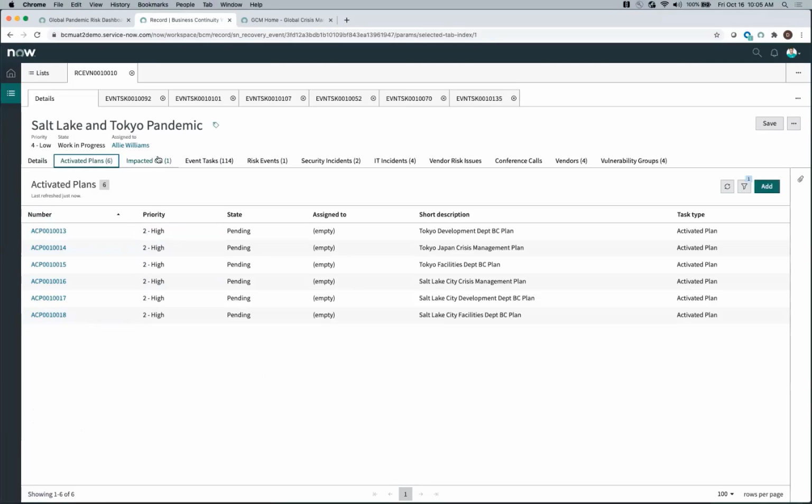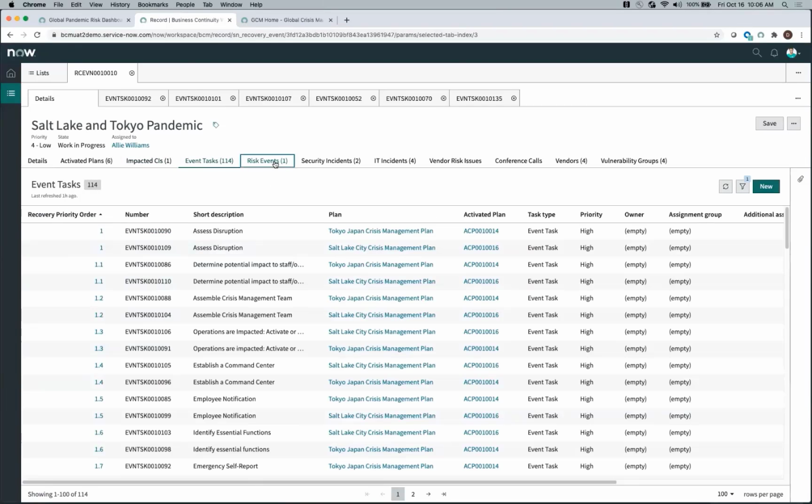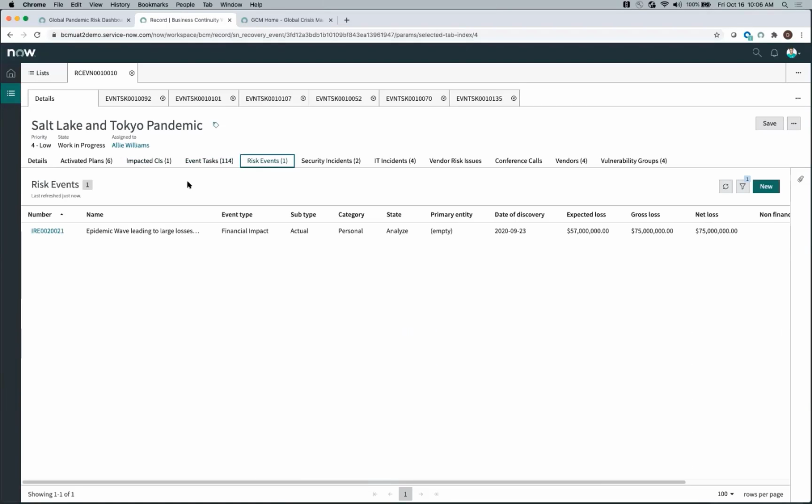Scott has the ability to tie out directly from the recovery event to any impacted CIs. This would be anything in the ServiceNow CMDB, assets, business processes, business units, and anything that is from an infrastructure perspective. Scott can also tie out directly to ServiceNow's integrated risk management functionality to tie the crisis event to a risk event. This allows Scott to track the monetary impact of the event on the organization.